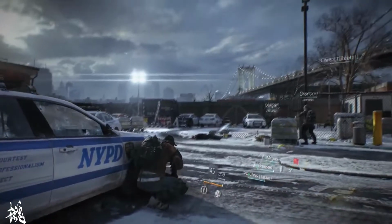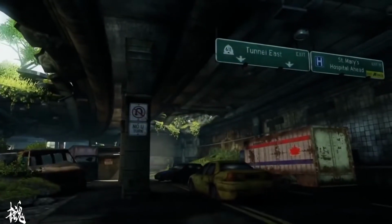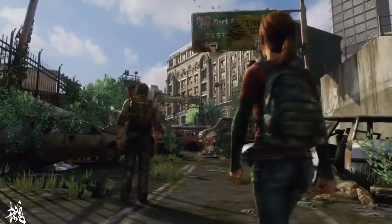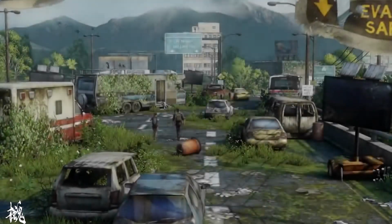The PS4 version of The Last of Us actually has a selectable frame rate where you can choose a locked 30 frames per second or an unlocked 60 frames per second. This is great because it allows the player to decide on what type of experience they prefer. Interestingly, when 30 frames per second is selected, the game does play more cinematic, and when 60 frames per second is chosen, it plays more arcade-like, even though it is the same game.